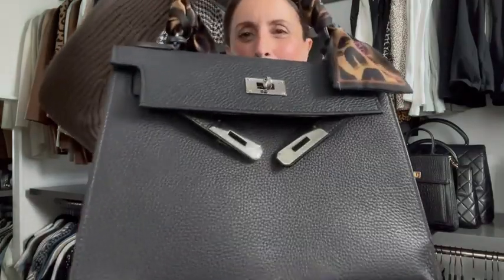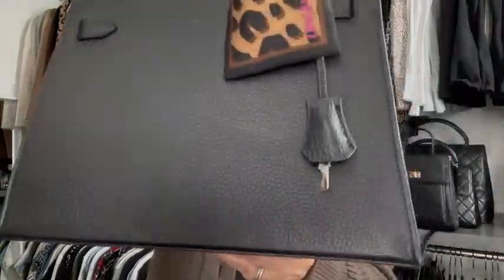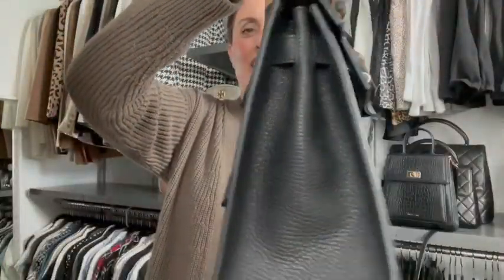Next up, I have a bag that I get a lot of questions about. This is from Teddy Blake, and this is the Eva bag. I believe this was their original style of the Eva bag that very closely resembles the Kelly bag from Hermes. I know I've gotten a lot of questions about whether people are seeing a Kelly in the background, and I'm not. No, it is this bag, but she is really beautiful.